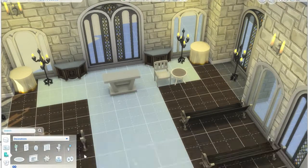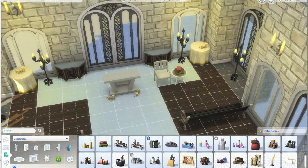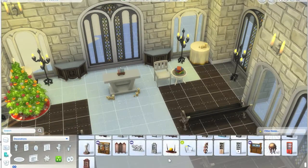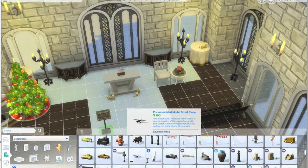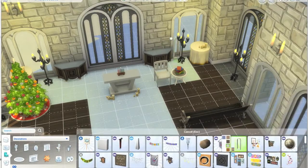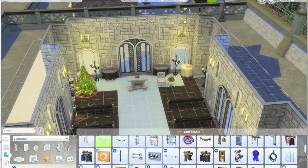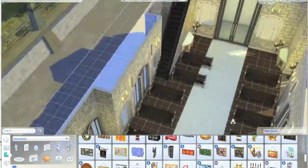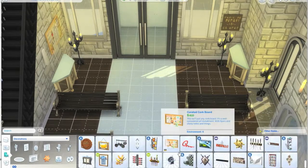So if you wanted to use this for a wedding or anything for your Sims, then you'll have to add in a wedding arch, but you will have all the band sort of stuff. And I tried to make this as neutral as possible in terms of what religion might use this, because I wanted any denomination to be able to use it. Otherwise you get into a whole messy situation of saying this is this religious church, and you're offending half the people, and that's not good.